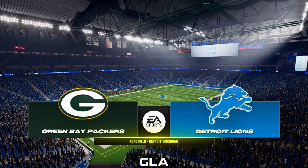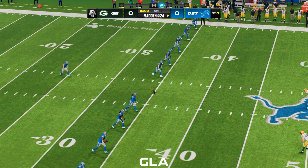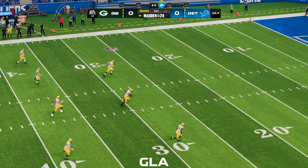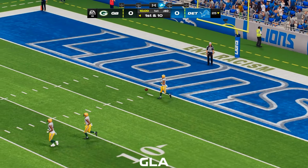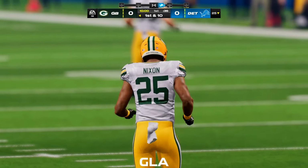65,000 at Ford Field, and we are right around that number today. A good crowd on hand and seemingly ready to go in the Motor City. Tonight on this fine Thursday night, we've got a good one in store, as it'll be the Green Bay Packers taking on the Detroit Lions. The Green Bay offense ready to take over.